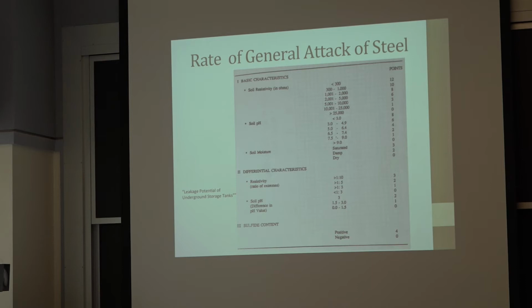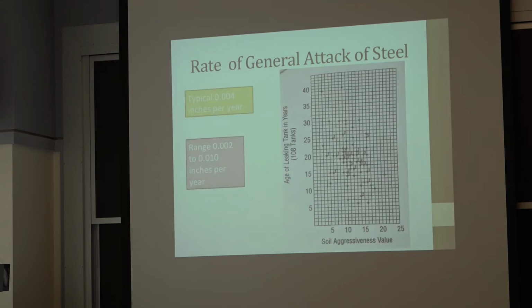Okay, rate of general attack of steel. I mentioned some of this, I guess, yesterday or the day before. The general rate of corrosion of steel is about 4,000ths of an inch a year, ranging between 2,000ths of an inch, 2 mils, and 10 mils a year. And the U.S. Army Construction Engineering Lab in Urbana-Champaign, anybody here a University of Illinois grad? Okay, and I won't tell you about the moral plot.